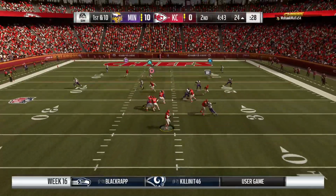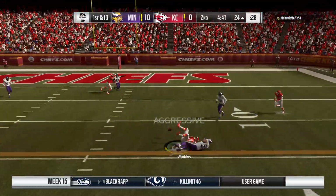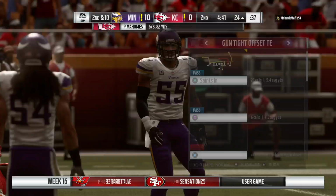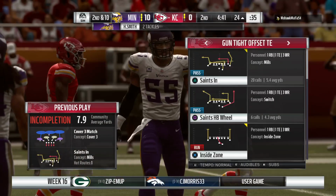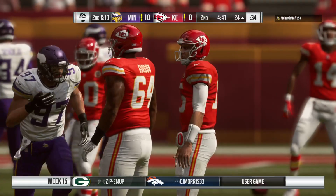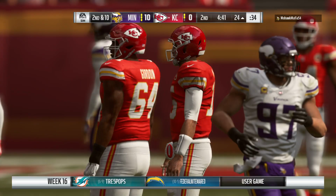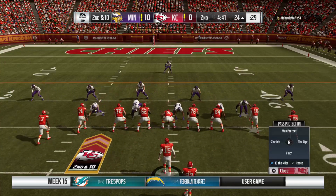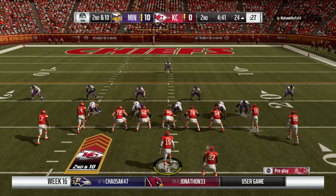On 1st and 10, here's Mahomes. He couldn't quite hold it. Got hit. Ball pops out, incomplete. Well, it's easy to see when we review this that the ball needs to come out quicker, because if you don't throw it right on the break, you bring a crowd of people into the equation. And that's why it got knocked away there. From the 24, they'll go again on 2nd and 10.